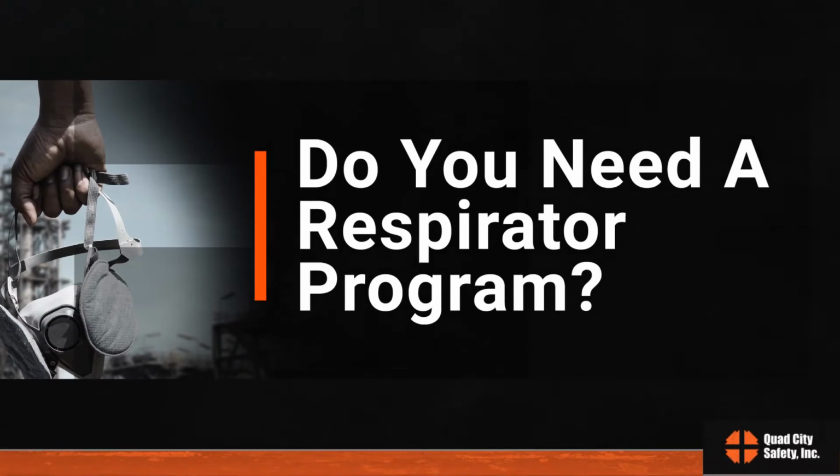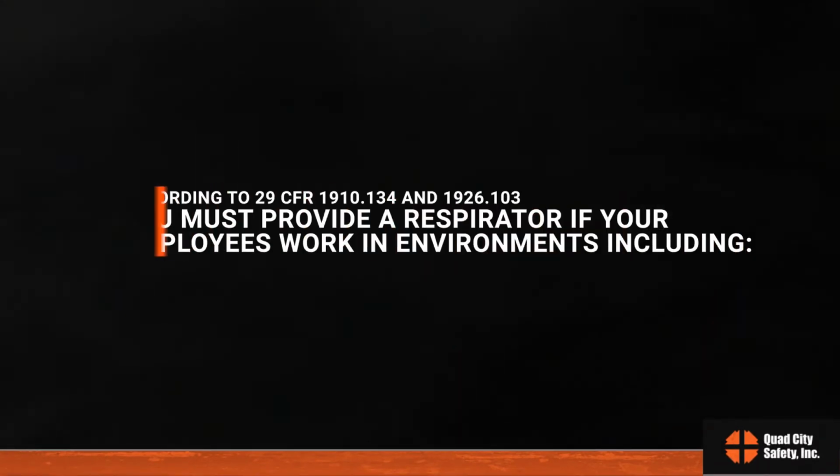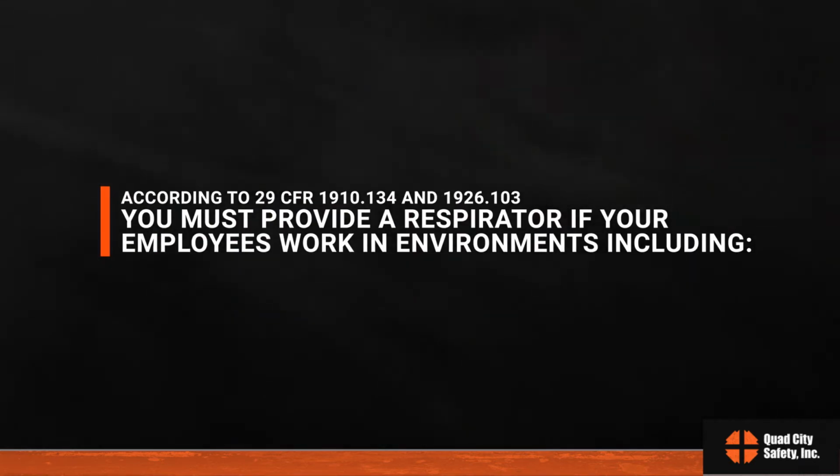Do you think you need a respirator program? It doesn't matter if you think so. OSHA says so. Right there in black and white in Standard 29 CFR 1910.134 and 1926.103.